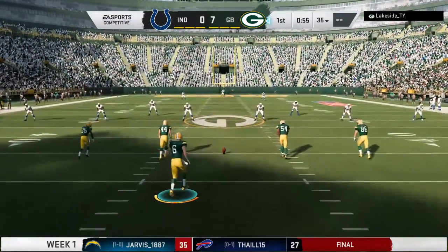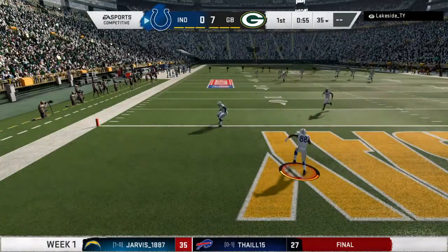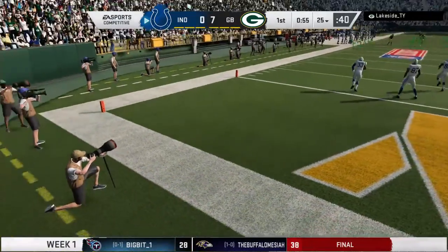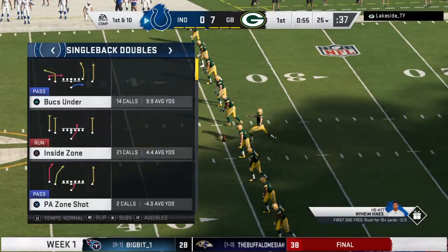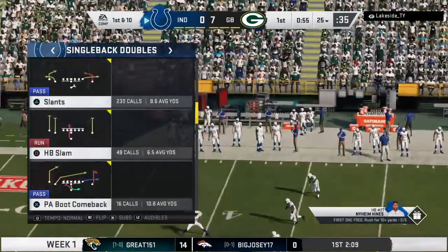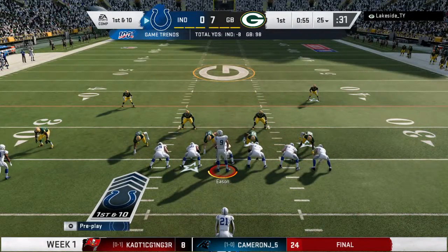Set now to kick this one away, and off it goes. And this will not be returnable. It's out of the back of the end zone for a touchback. The Colts come to the line ready to start their next drive.